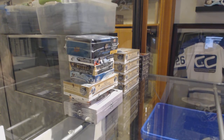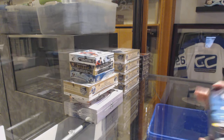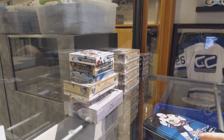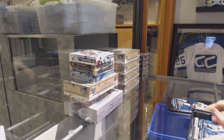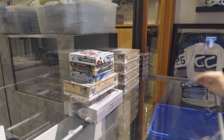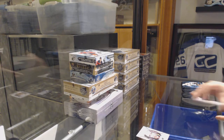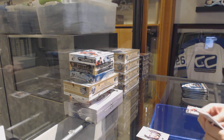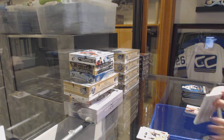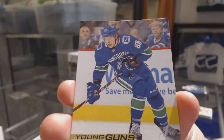We've got the mixed break, starting with the 1819 Series 210. Portraits of Marcus Pedersen for the Anaheim Ducks. Rookie for the Anaheim Ducks, Maxime Comtois. We've got a Young Guns canvas for the Vancouver Canucks, Adam Gaudette.